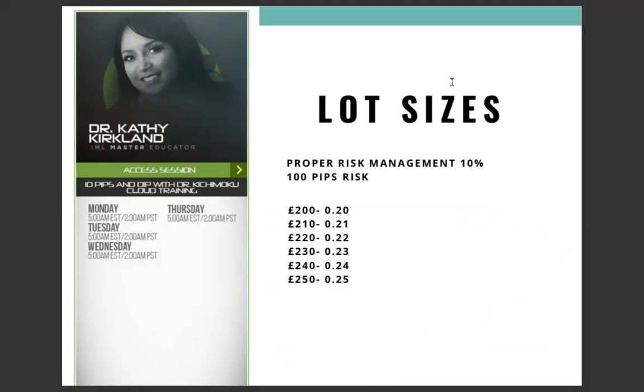So then you can see your account gets up to 210. If it's up to 210, it'll be about 217, 18. So you can obviously do 0.22, sorry, that's £2.20 per pip. Now you're making another 10% on the 220. As you can see, at 250, 0.25. So imagine you've got £1,000, that's £10 a pip. £1,100, £11 a pip. It's very simple to calculate at 10%. It just gives you 100 pips of space.